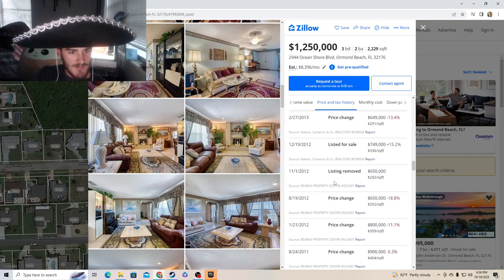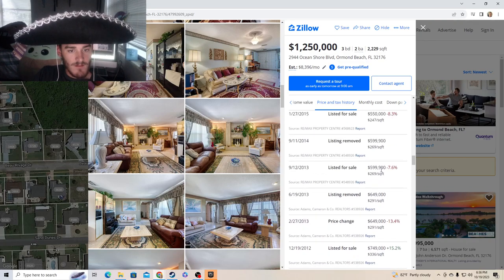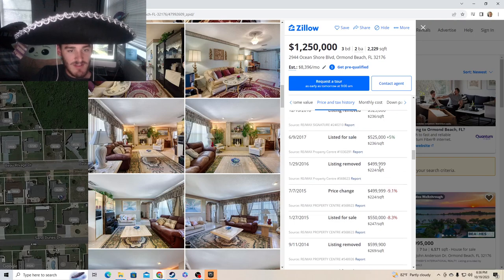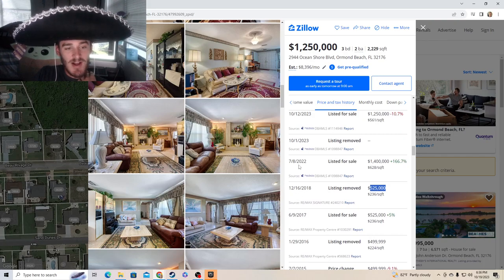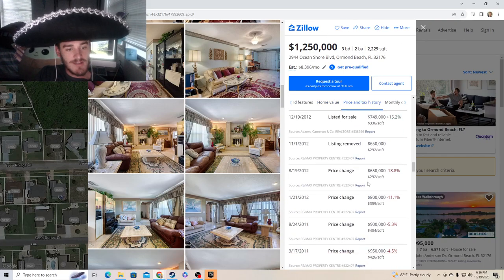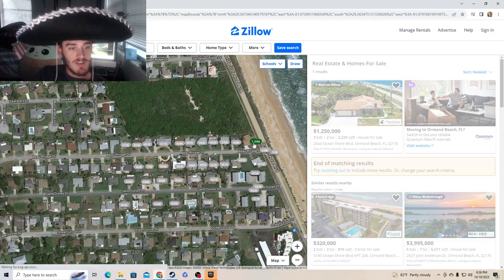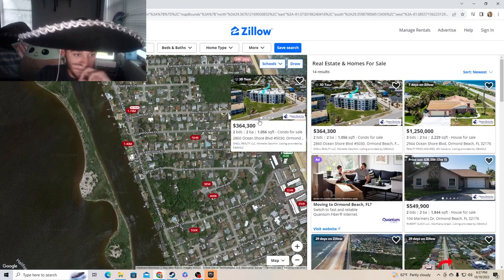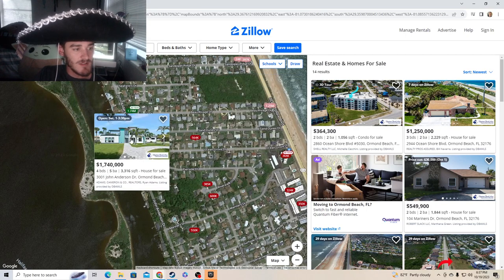They just keep on listing it for the last, like, listing removed. Why do they keep on listing it? Listing for 500,000? 525? Took it off for a while, then COVID happened. Dude, I don't get these people, bro. They just don't want to sell the house. They just want more than it's worth, no matter what it's worth. It's probably permanently for sale. I don't really care about condos.